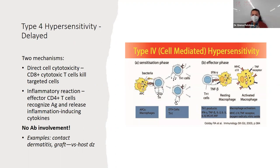Or it's an inflammatory response. In that case, our CD4 T cells will recognize an antigen themselves without antibodies. Then they'll release inflammatory-inducing cytokines, and your innate immune system responds to that and does the job for them. So both these T cells are able to identify the antigens themselves without using an antibody. They're then able to build up their response either directly by killing cells through CD8 T cells, or by inducing inflammatory responses, with the innate immune system doing the job. They call in their hitman, essentially, right? CD4 cells call in the hitman of the innate immune system, and then the innate immune system does the job.